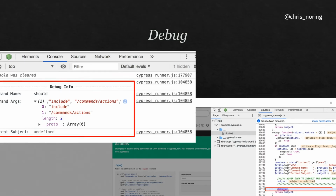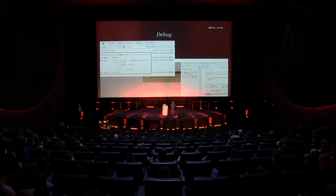As for debugging, this is a bit different experience. Remember, there were two different ones, right? I mean, pause being one, debug being the other. So what debug does is it's using the debugger that we all know in JavaScript. And as you can see, it's also writing stuff in the console. So this is like a complementary way of doing debugging.